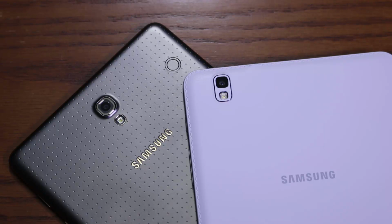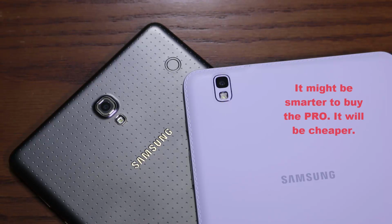So if you already own a Tab Pro, there's absolutely no need to upgrade since the Pro in itself is quite an attractive package and directly rivals other leading tablets like the iPad mini 2. You still get a gorgeous high-resolution display, you still get a slim tablet, it's a light package, and it's packed with power. If, however, you're trying to decide between the Pro and the Tab S, go for the Tab S.